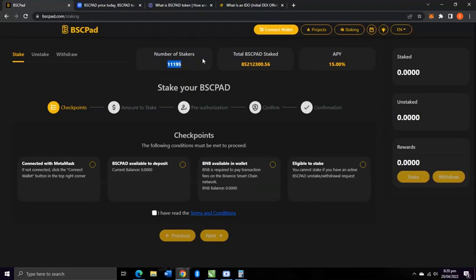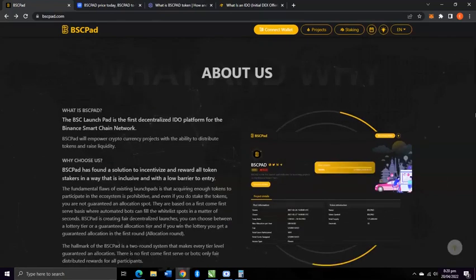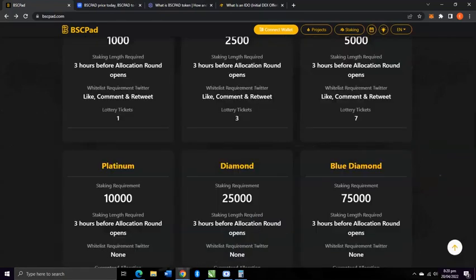Once you get into any position, you can stake it, and so long as you have it in your BSC pad, you gain access to IDOs. So don't worry about that. All you need to do is go for a lower package. Let me scroll down. You can buy the platinum or the diamond, and once you stake it, you can continue staking it. Before you know, you have money to purchase the blue diamond package.